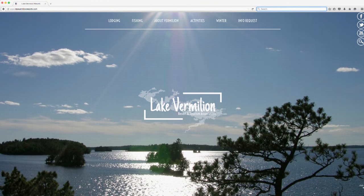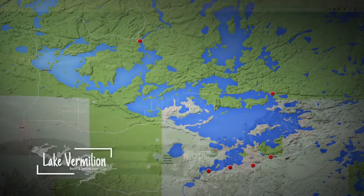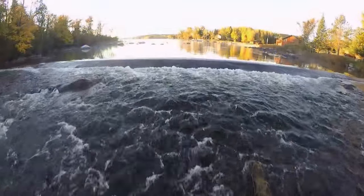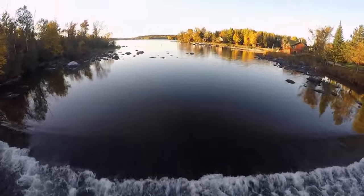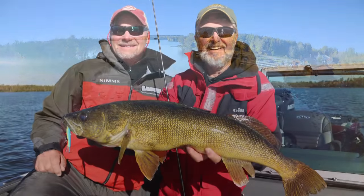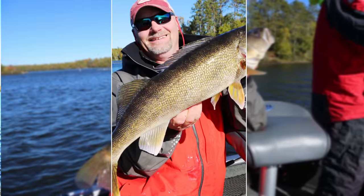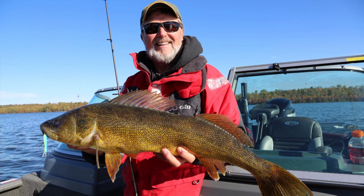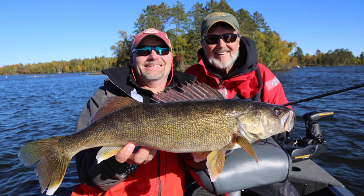Look at some of the resorts. The whole lake is filled with fantastic resorts, fantastic facilities. We happen to be staying at the Vermilion Dam Resort. It's located in a key area. Just giving you some words of advice to catch a walleye of a lifetime, and Vermilion's got him.